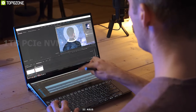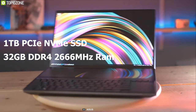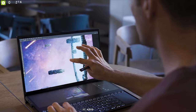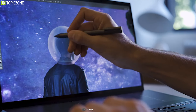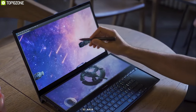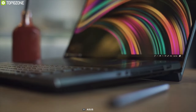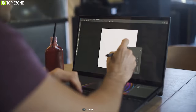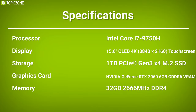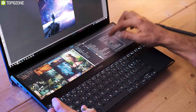For storage, it features a 1TB PCIe NVMe SSD alongside a 32GB DDR4 RAM to meet all of your storage needs. It comes with a powerful 71Wh 8-cell rechargeable lithium-polymer battery that will give you up to 7.5 hours of battery life for your daily task. The USB Type-C port on the ZenBook Pro Duo features the latest Thunderbolt 3 technology that will give you up to 40GB per second data transfer speed. With all these powerful specifications, the Asus ZenBook Pro Duo is a strong contender as a programming champ.